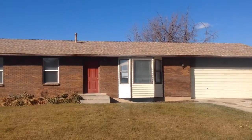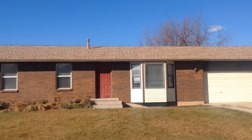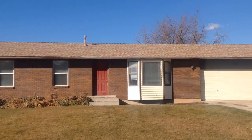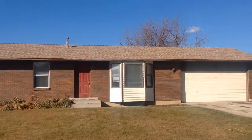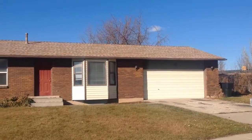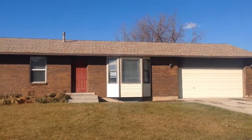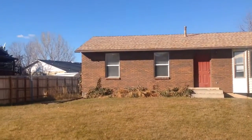We're here today at 611 South, 300 East in Kaysville to look at this beautiful three-bedroom, two-bath home. This home has an attached garage, brand new carpet, and a brand new stove. Let's take a look around at the neighborhood real quick.